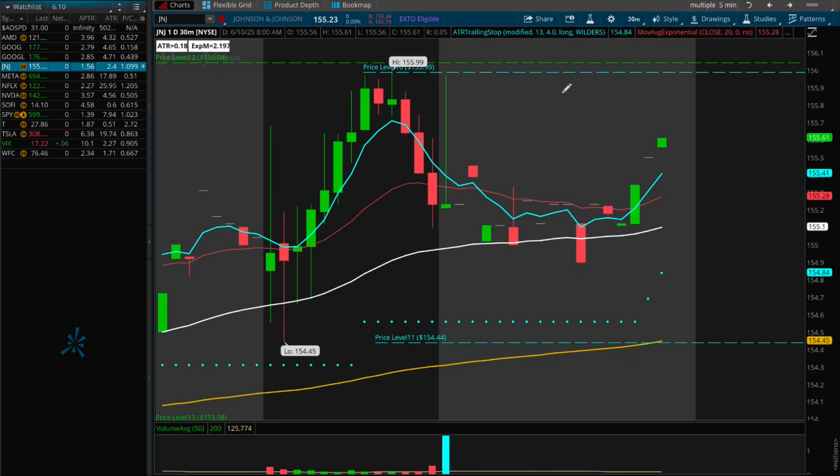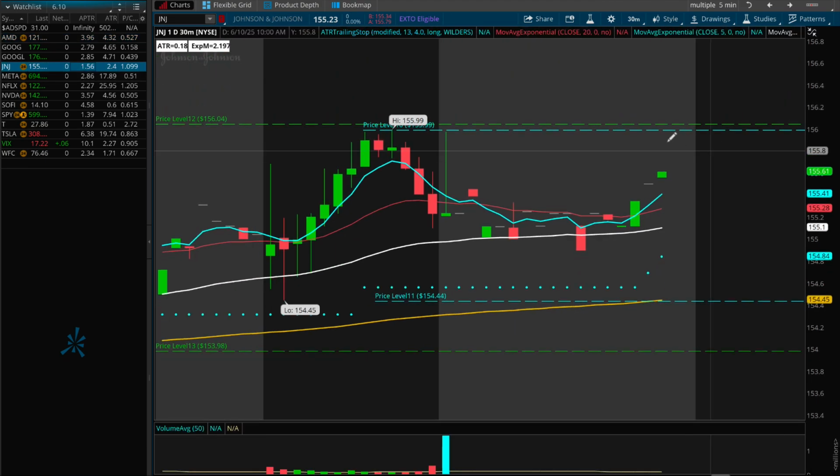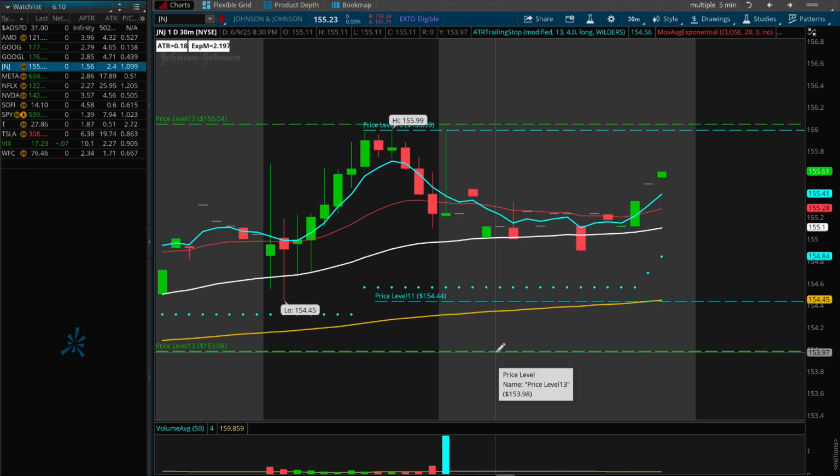We do have a few inside day candles, J&J being one of those. Meaning if we break above this level, which is 159.99, target to the upside 156.04. Now to the downside, under 154.44, downside target for J&J today is 153.98. J&J is an inside day candle.